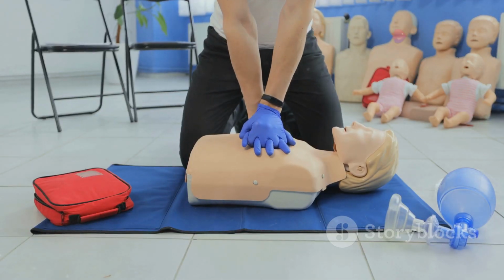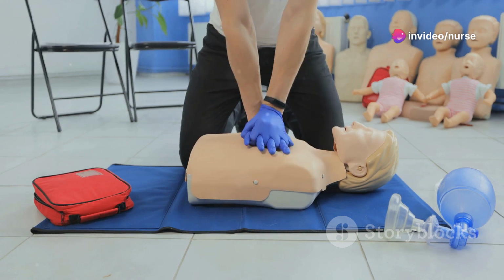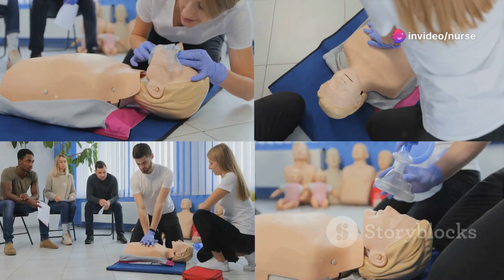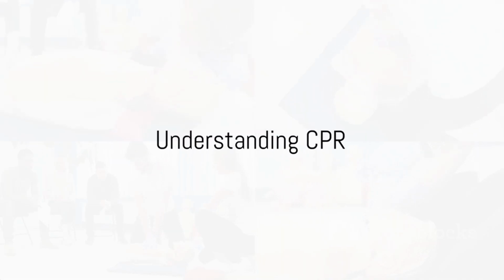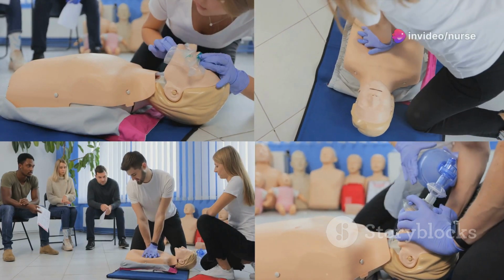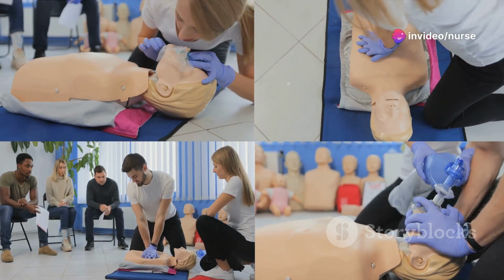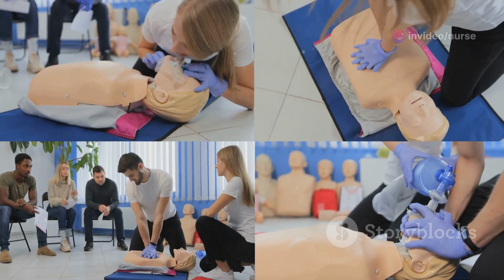It's a crucial skill that demands prompt and effective action. CPR is more than just a skill, it's a potential lifesaver. Let's dive into how it works. At its core, CPR is simple, but mastering it requires understanding and practice. Let's delve into the basic steps of this life-saving procedure, designed to aid individuals who have stopped breathing or whose heart has ceased beating effectively.